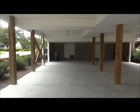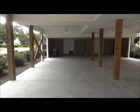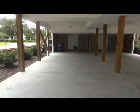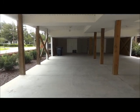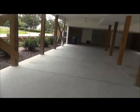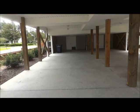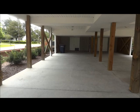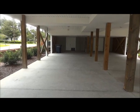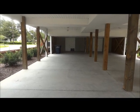Just for a closer look, you can see how long this carport is. You could easily get a couple of cars in here, or even have this as just a nice covered area. And the two doors there is like a utility room or storage area. Right now, there's a bunch of just real estate signs and posts in there.